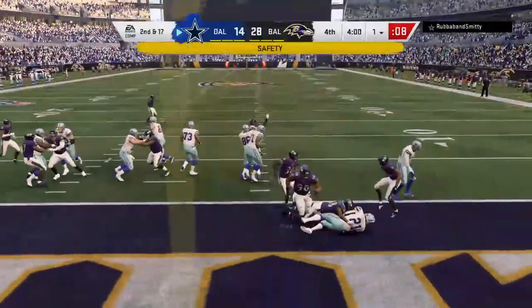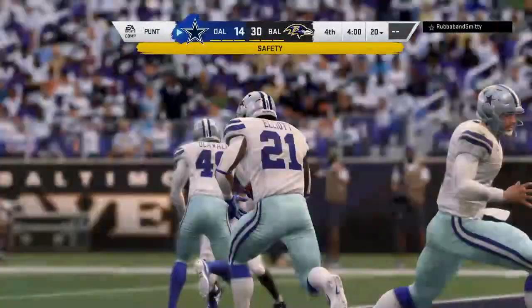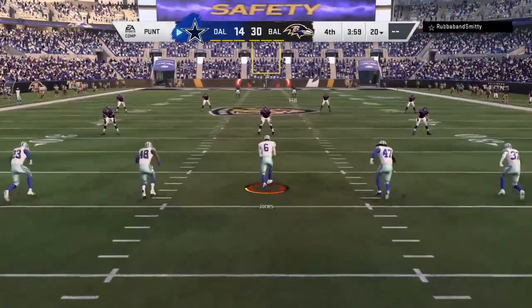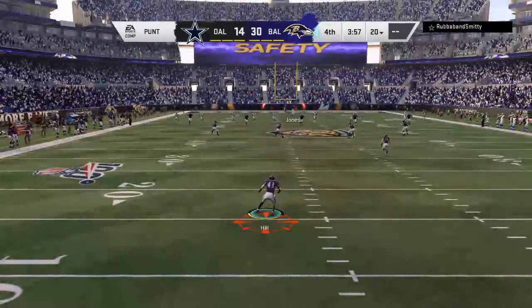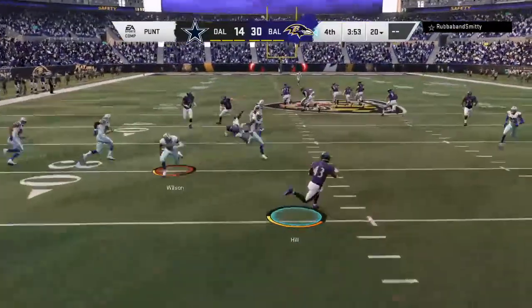On 2nd down now, it's Elliott. Oh, and he's not going to make it out of the end zone. The push too strong, and that'll be a safety. Well, there is still time to recover from this. It remains a 2-score game, even with the 2 points there. But let's just say things not trending in the right direction.